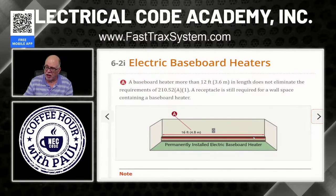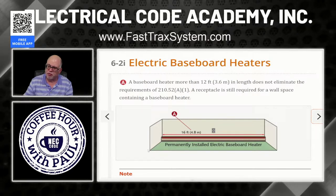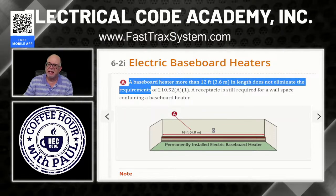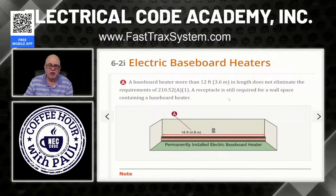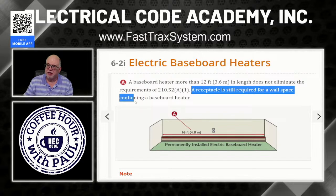But again, this is a long baseboard, right? Look at this thing. This is 16 feet long. So if I'm measuring around the room, I've got to have a receptacle in there. So this might be a problem. So if you see A, it says a baseboard heater more than 12 feet in length does not eliminate the requirement for 210.52(A)(1) receptacle. The receptacle is still required. A receptacle is still required for the wall space containing a baseboard heater.